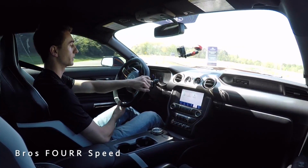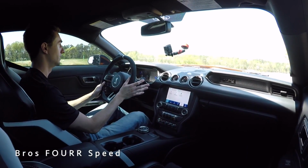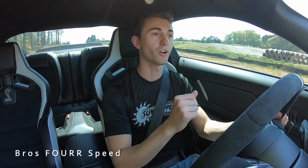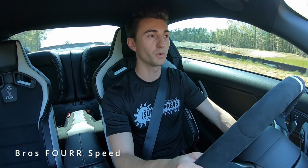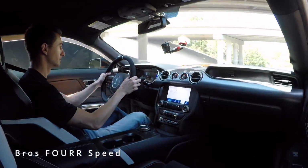So then getting up and going. Wow. That is lightning quick. Wow, that transmission is quick. As soon as you hit the pedal, you're already into the next gear. And immediately we have an underpass. I think, well, you guys know what we gotta do now. Well, that sounds good. I think Ford knows how to do that.